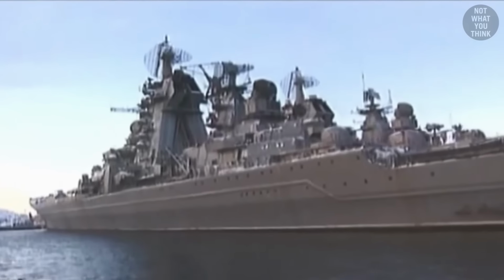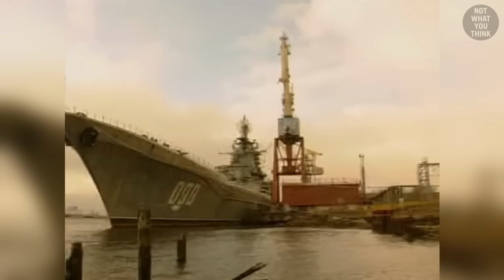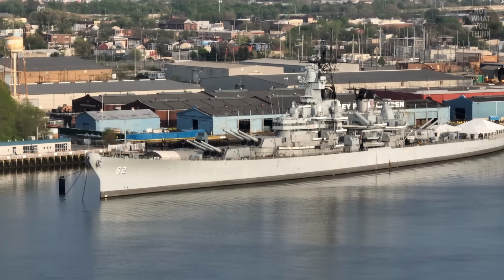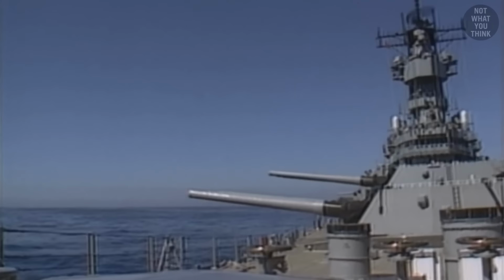After the fall of the Soviet Union, the other three ships of the Kirov class were put in reserve, since it was too expensive to operate and maintain them. Similarly, the Americans retired their four Iowa-class battleships in the early 1990s, and this time, for good.